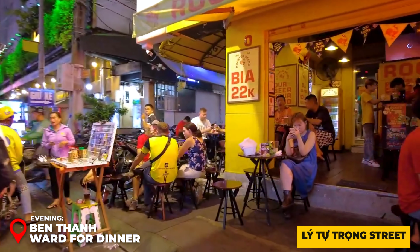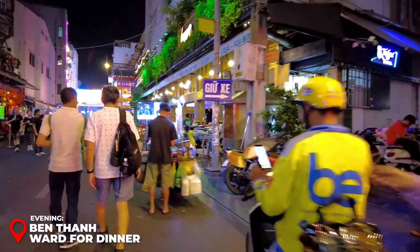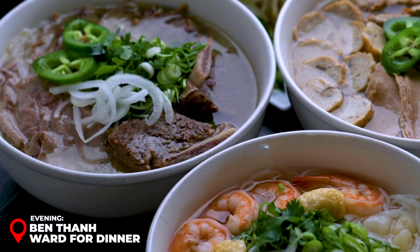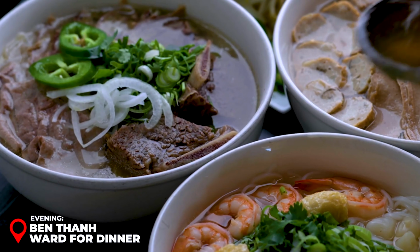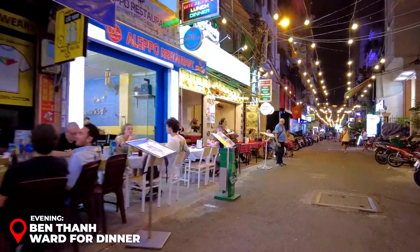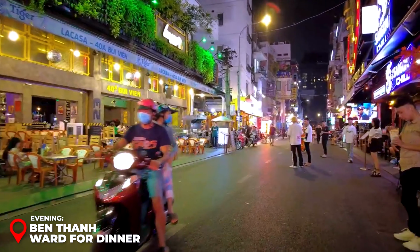This bustling hotspot is the epicenter of Ho Chi Minh City's nightlife and gastronomy. Whether you're craving craft beer, exotic cocktails, or a fusion of Western and Vietnamese cuisines, this street has it all. Ly Tu Trong Street isn't just about food and drinks, it's a cultural experience that embodies the dynamic spirit of Ho Chi Minh City.